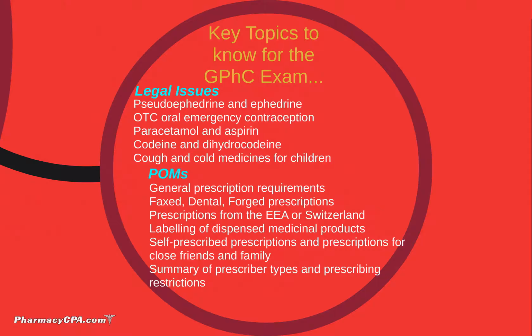Paracetamol and aspirin, lots of people die from taking these medicines. You've got to know about what quantities you can give out. You've got to know about codeine and dihydrocodeine. Codeine is still available from pharmacies, but it's an abusable opiate, so you've got to keep that in mind.